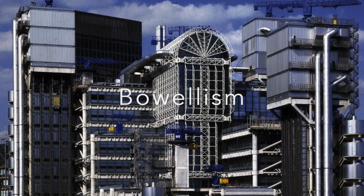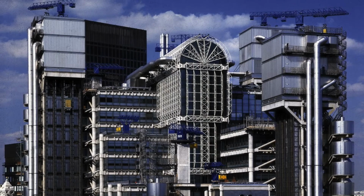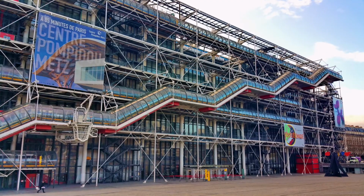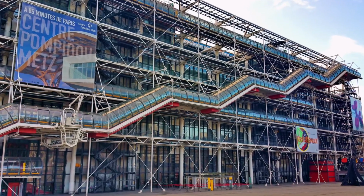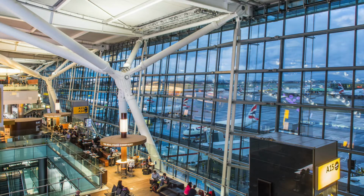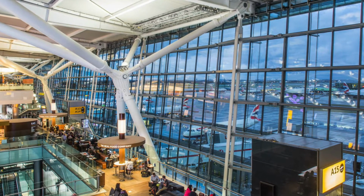Bowellism is an architectural style that deliberately exposes the inner nuts and bolts of a building, and it comes from the word bowels because it's a little like seeing the internal organs of the human body, which are usually hidden by the flesh. By taking out all of the coverings that usually hide the interior workings of the building, he has exposed the secrets of the construction. Visually, we can see where all of the beams go and which parts of the building they support.